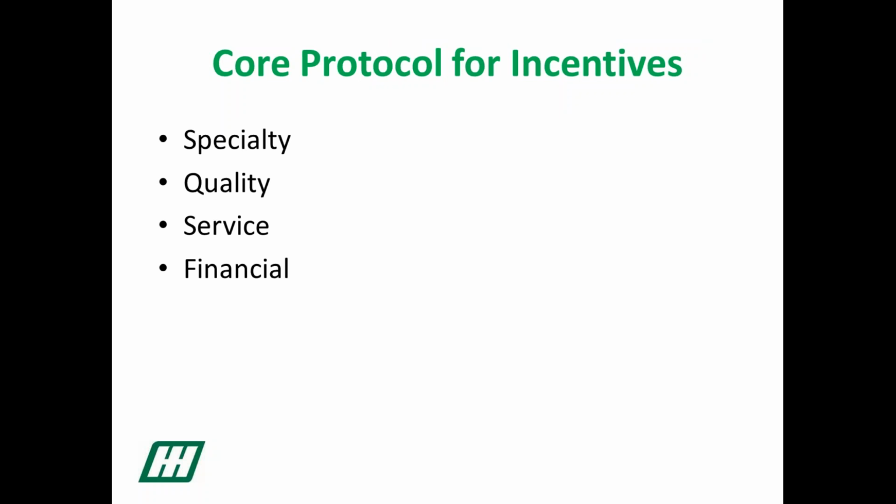So our core protocol that we look at for our incentives for our providers is what specialty they're in, what kind of quality we would like to look at for those providers, what kind of service or patient satisfaction things we would like to associate with our incentive contracts, and then also the financials. We look to see if our providers are meeting budget and those kinds of issues.